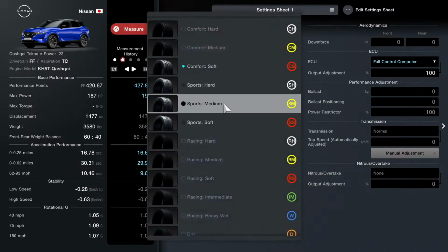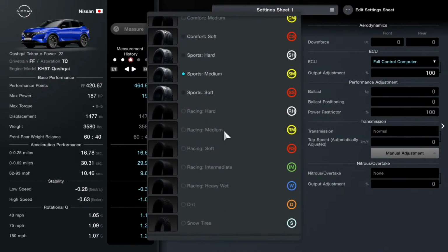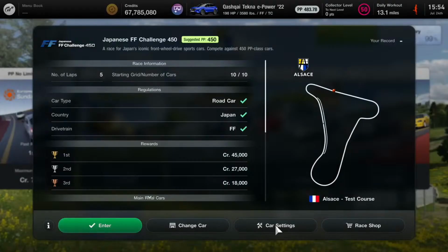Let's give a little bit more calculated performance and have a good placement in 464.96, or I'll have to go for Sports Soft compound tires to give it a punch. But there you go, that's 483.78, and that should do very well to have the hybrid crossover SUV joined up front to take 5 laps around the course in the test layout.